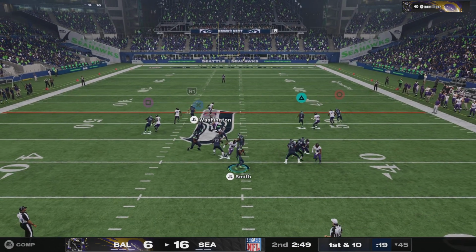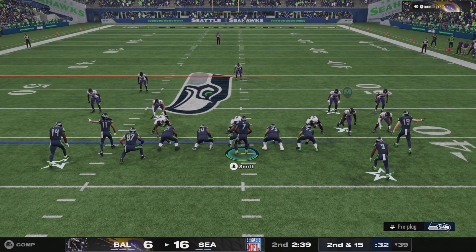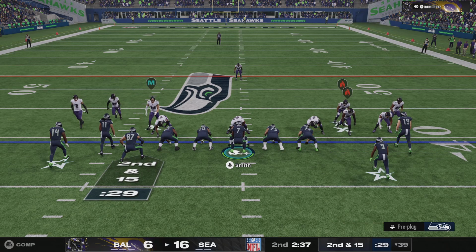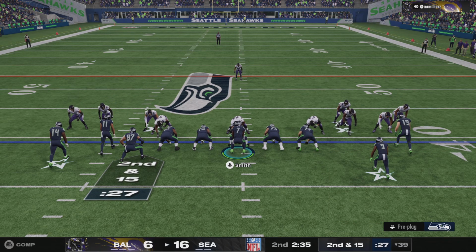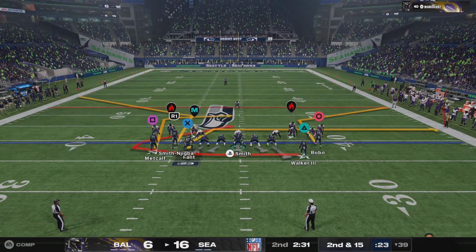He's so fundamentally sound. Pocket isn't holding up. They're able to drop him. Stay on the ball. Working quickly here. Brings up second and 15. The 39-yard line.